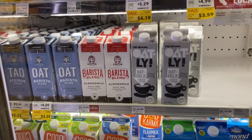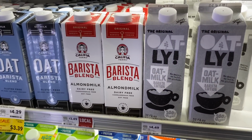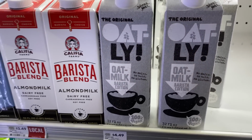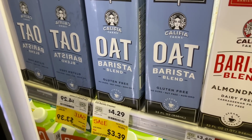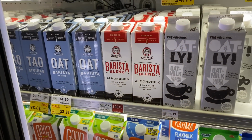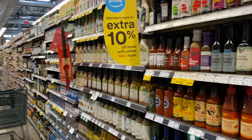And here's my favorite thing to put into coffee now. I do not like almond milk. None of those things are delicious to me. If I don't use fat-free half and half, I use oat milk. It is delicious. Oatly is the best, and then this Califia, that brand is amazing too. I usually get the Califia because it's a little bit cheaper than Oatly, but so delicious.